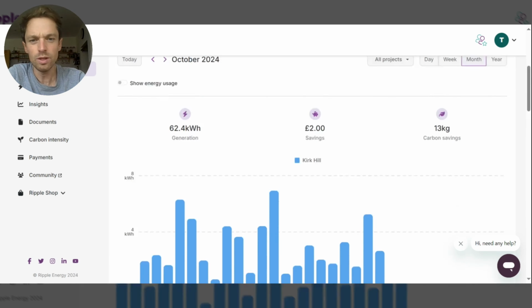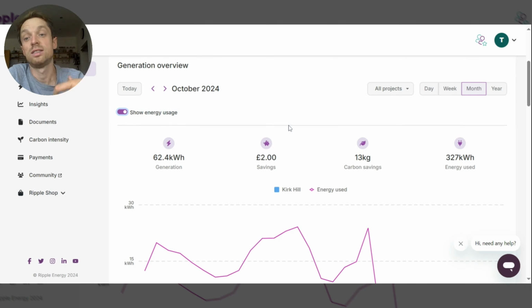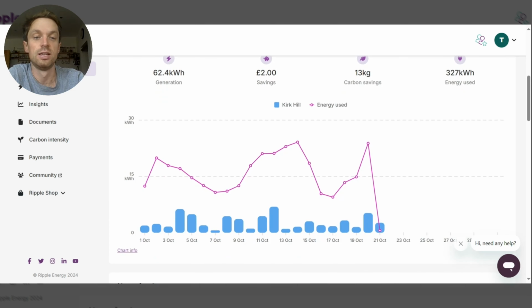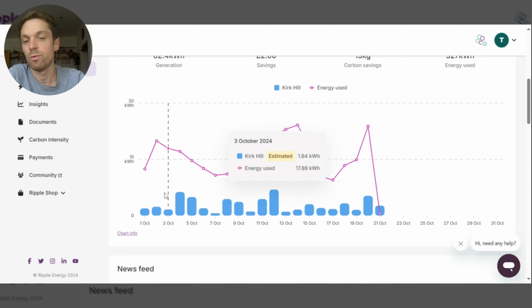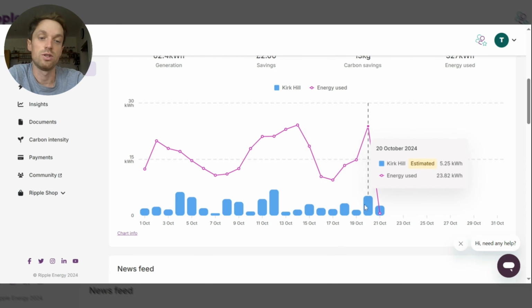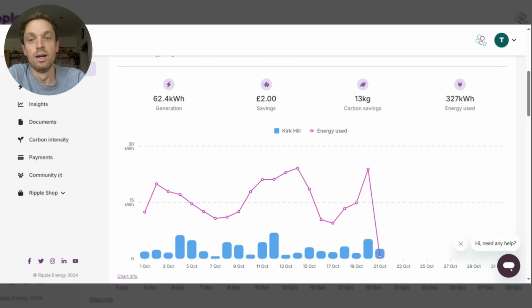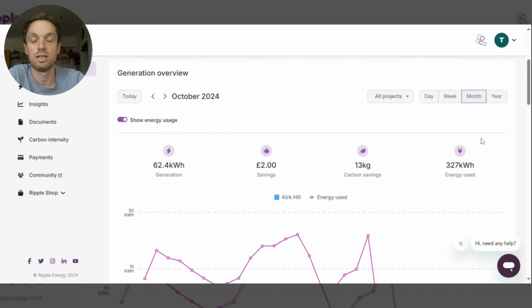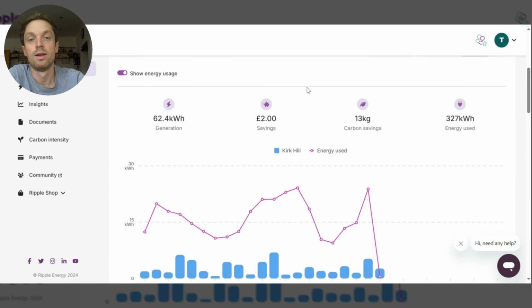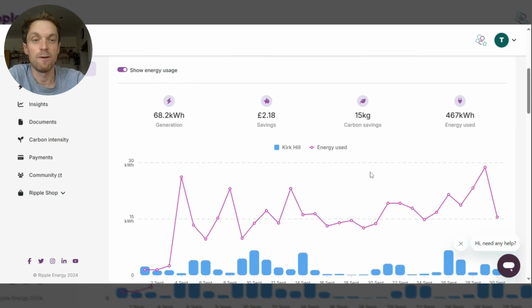Because it's linked to Octopus, we can also put our daily energy usage on the same graph as our generation. So yeah, Kirk Hill is not going to generate anywhere near what we use, particularly as we go into winter. But you know what? It's contributing a little bit. If we generated 62 kilowatt hours and we've used 327, it's almost 20% of our electricity this month has come from a wind turbine that we helped construct, which is really great.